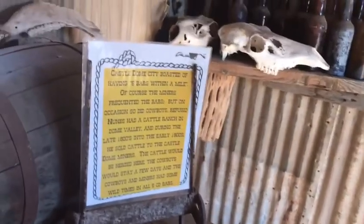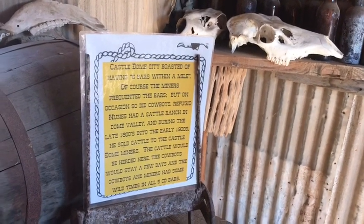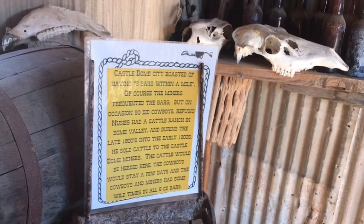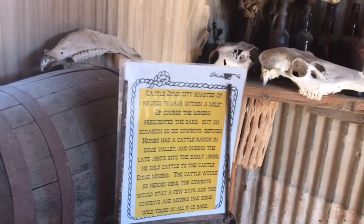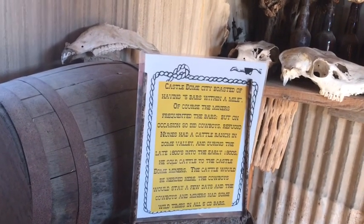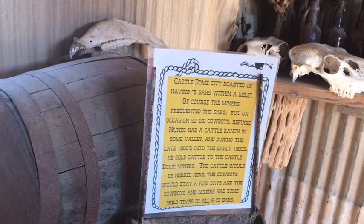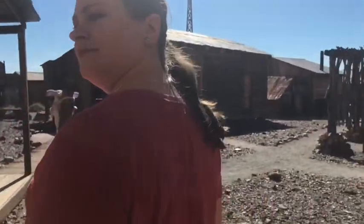What does that sign say? Oh. Castle Dome City boasted of having 5 bars within a mile. Of course, the miners frequented the bars, but on occasion so did cowboys. Refugio Nunez had a cattle ranch in Dome Valley, and during the late 1800s into the early 1900s, he sold cattle to the Castle Dome miners. The cattle would be herded here. The cowboys would stay a few days, and the cowboys and miners had some wild times in all 5 Castle Dome bars. It looked like they could fit very many in here. But I imagine it all spilled out into the area around where this originally was, if this isn't its original site.